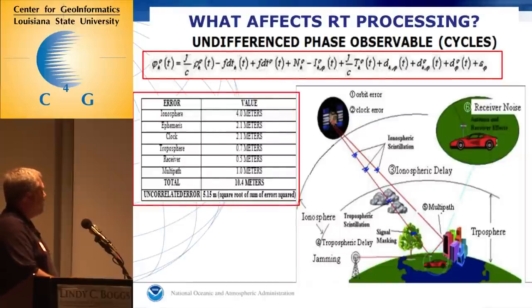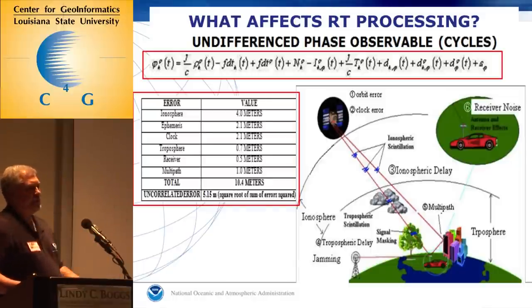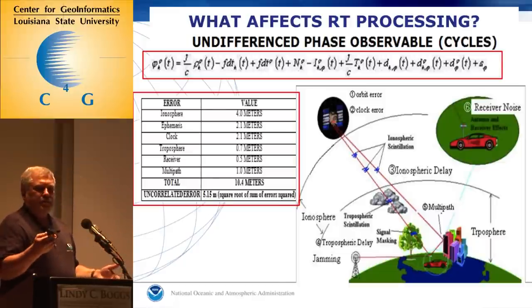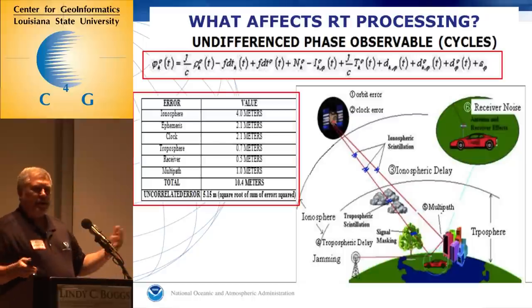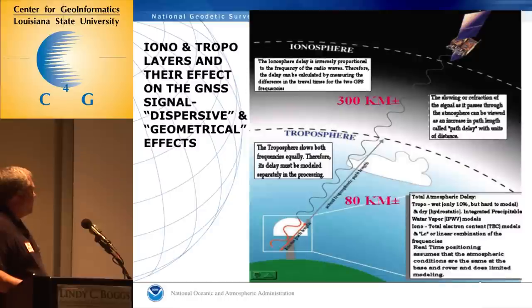It's going through the ionosphere, it's going through the troposphere. All these effects, and this is the troposphere. I don't know why that's misspelled, but it is. And anyway, there's jamming and interference and multipath, but these are the two main atmospheric components. If you add these errors up, as the square root of the sum of the squares of the errors, you get around 5 meters. That's about what we get when we're out there autonomously, 3 meters, 5 meters, something like that, just walking around. So we have to take all those things into account to get our position.